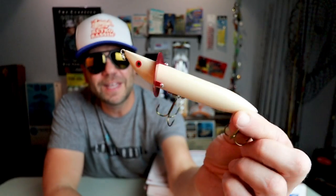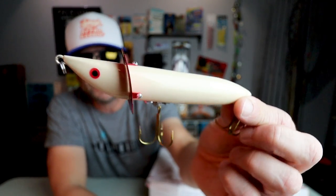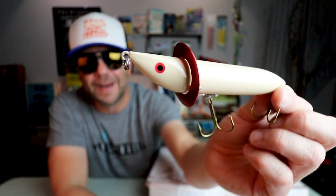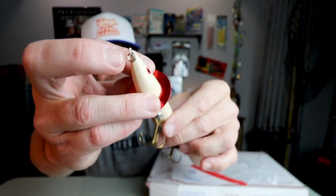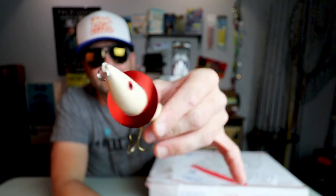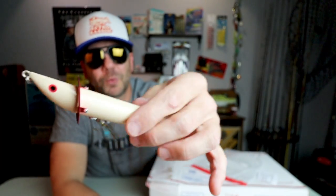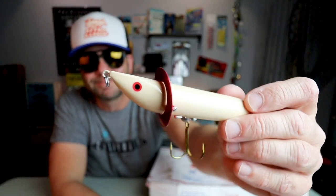I do have a few of these, and I have cast them. They actually fish really well. And so this is definitely one that will be a cast, or I will add this to my tackle box. Fishes a lot like a Zara Spook, but because of that metal collar, it definitely gives off a little bit more splash, but walks really nice. Nice bone color, by the way.